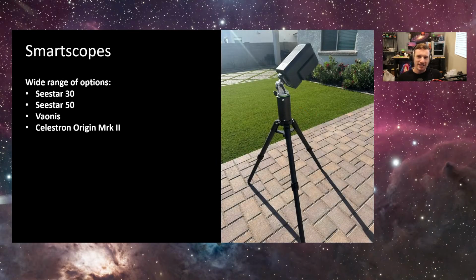Smart scopes. These are everywhere, and there's a wide range of them as well. I haven't had my hands on every one of them. Like I've never played with a Vaonis before, but I have a C-Star and it's adorable. And the 30 is my personal favorite because it's so small and convenient and adorable. A C-Star is like the gateway telescope for getting people started in astronomy now.